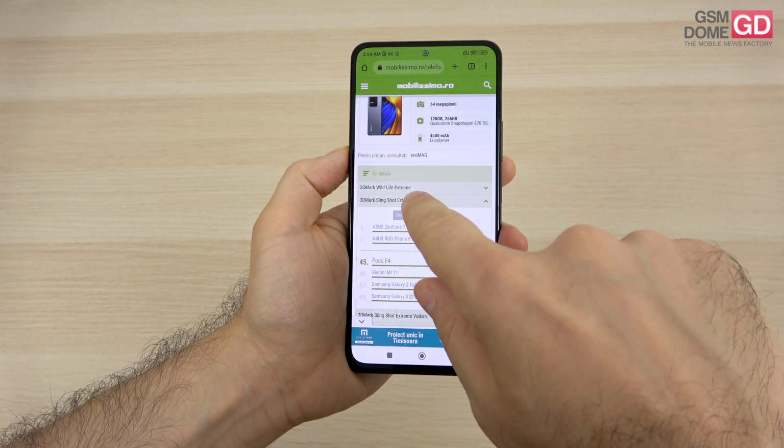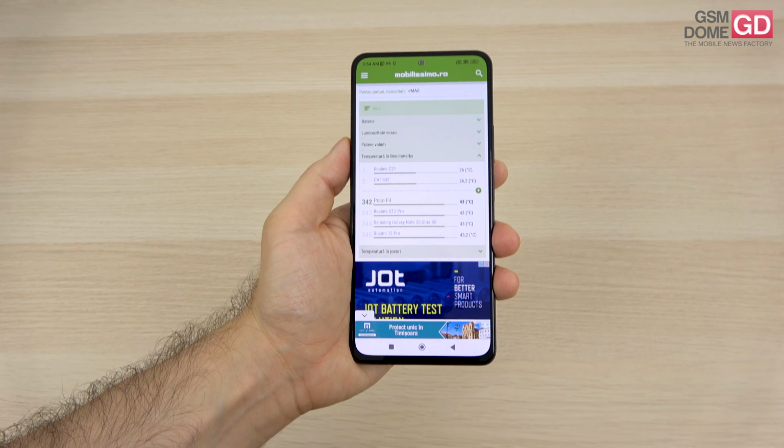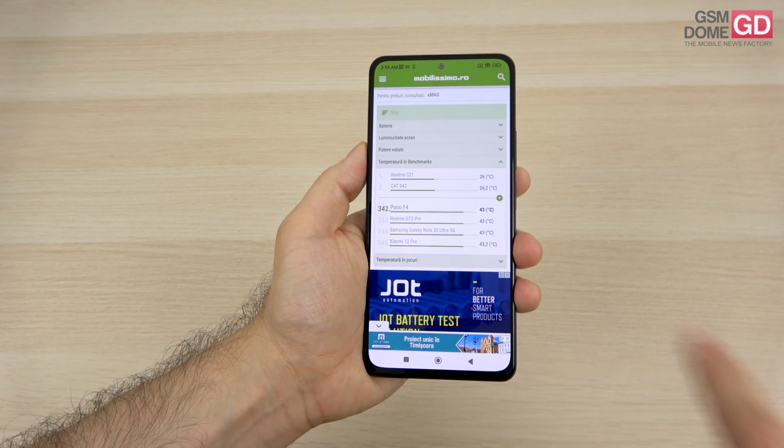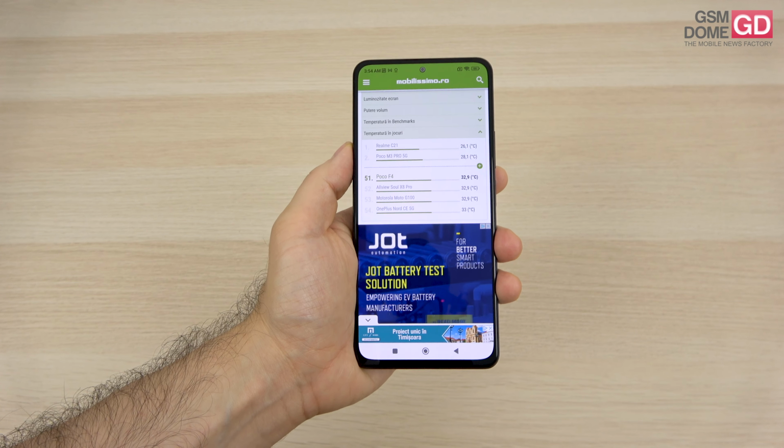Now, as far as the temperature is concerned, we go here. We reach 43 degrees Celsius when it comes to benchmarks, which is quite high, but in games it stayed at a more decent 32.9 degrees Celsius.